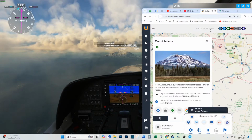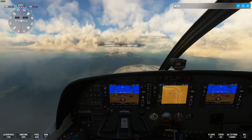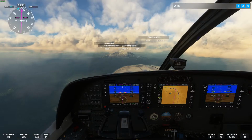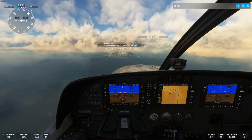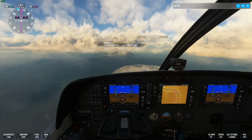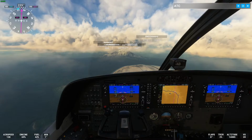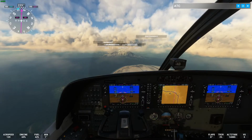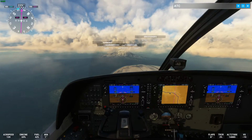Mount Adams, known by some Native American tribes as part of Yakima, is a potentially active stratovolcano in the Cascade Range. Although Adams has not erupted in more than 1,000 years, it is not considered extinct. It is the second highest mountain in Washington, after Mount Rainier. Adams, named for President John Adams, is a member of the Cascade Volcanic Arc and is one of the Arcade's largest volcanoes, located in a remote wilderness approximately 34 miles east of Mount St. Helens. The Mount Adams wilderness consists of the upper and western part of the volcano's cone.